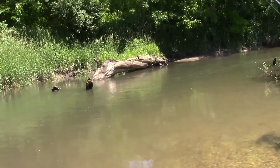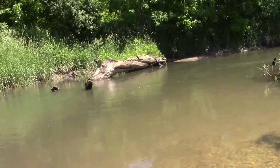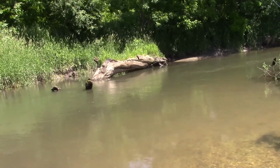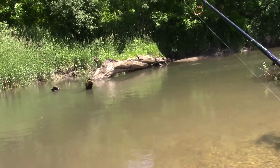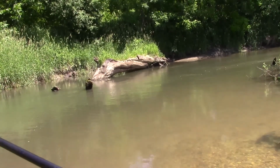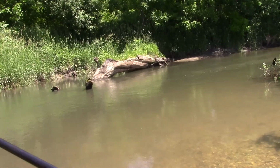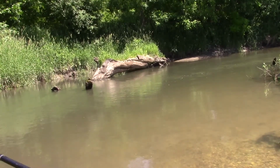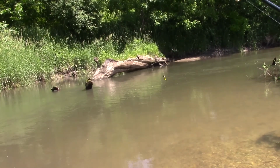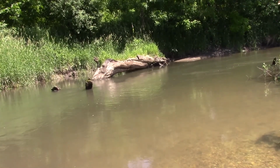Get in, through, and around. See what wants to bite and go downtown here. See if something wants to come out and get it. Well, look at that. There was actually a fish there. I had one. I didn't feel that big, but I didn't get to feel much of it, so hang on.